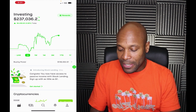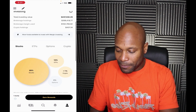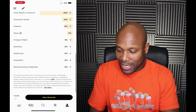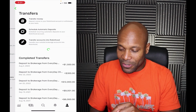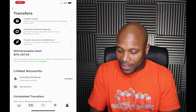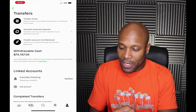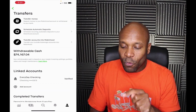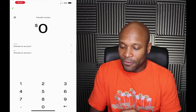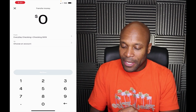So the first thing I'll do is transfer the money, and I need to go to the right place to transfer the money. It's been a while. Give me a second here. Here we go. Transfers. Great. Okay, so we're going to transfer money to Robinhood. The very first option says transfer money, deposit money to your Robinhood account, or withdraw to your bank. So I'll click on the first option, and I'm going to choose from my checking account, and it's going to go to my Robinhood account.